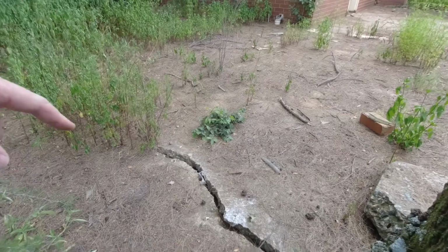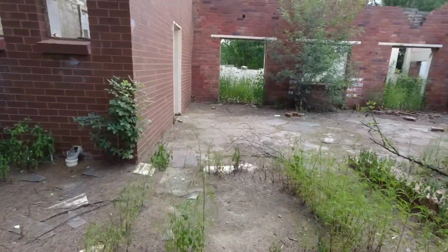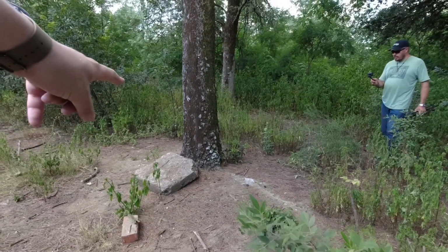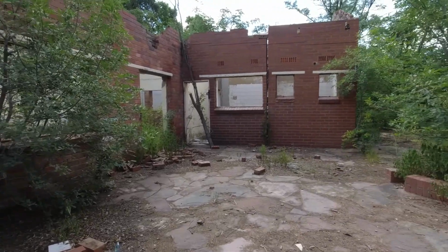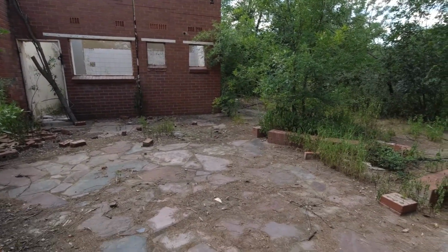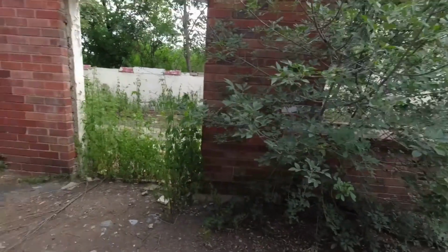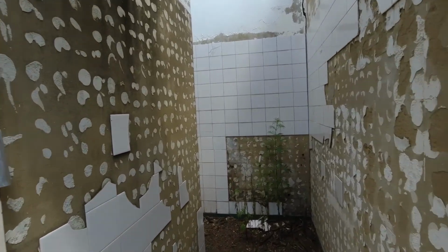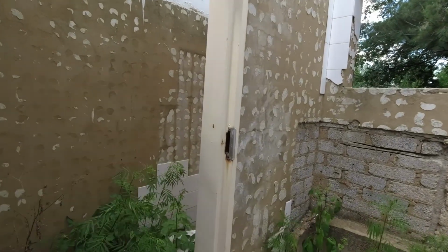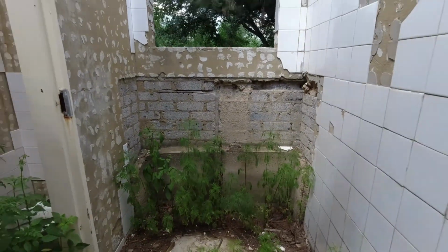But the whole structure is actually cracking. If you look at this, this has been left for a long time, because that tree is growing straight out of the concrete, and it's not a small tree. A lot of the old homes also used to have these slate floors. Proper. Old bathroom. I doubt we'll find a toilet or anything, but no, there's actually a toilet in here, with a plant growing out of it.